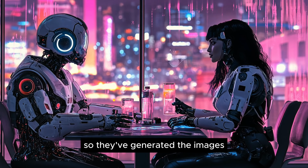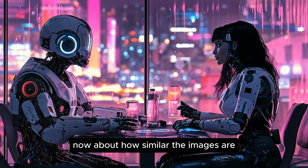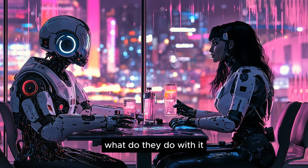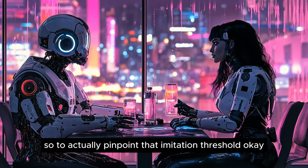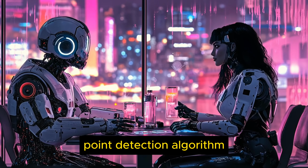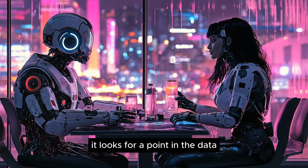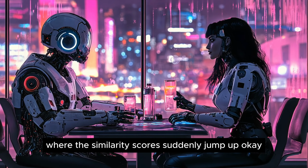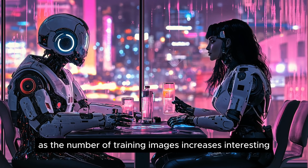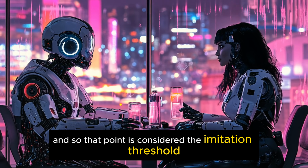Right. So they've generated the images, they've compared them, and they've got all this data now about how similar the images are. What do they do with it? So to actually pinpoint that imitation threshold, they use something called a change point detection algorithm. What this algorithm does is look for a point in the data where the similarity scores suddenly jump up as the number of training images increases. Interesting. And so that point is considered the imitation threshold.